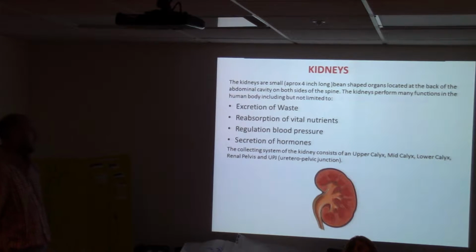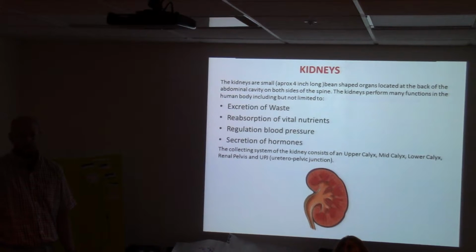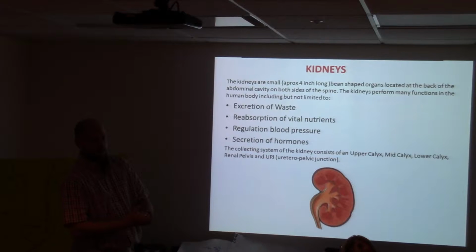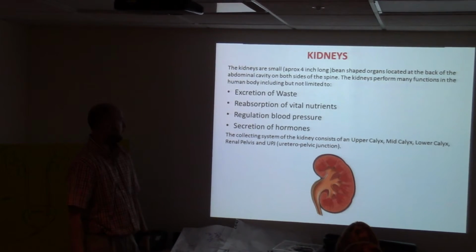They're very small, about 4 inches long in a human being. We were talking about animals earlier. Pigs have similar anatomy to humans, so they're about 4 inches in a pig as well. They lay on both sides of the spine, like I said. They excrete waste. A very important function of your kidneys is to regulate your blood pressure. They also secrete hormones, and they reabsorb vital nutrients, and then they get rid of the waste.